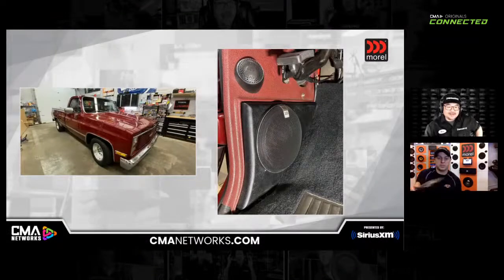Yeah. This is what we call the pancake. The Morel pancake. It is unreal bass. We do have these in the top of our board. And when we demo them and then show them this, the customers just say, there's no way. And handing it to them is the key.